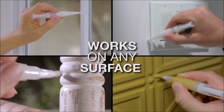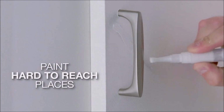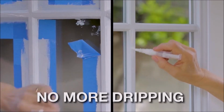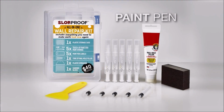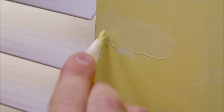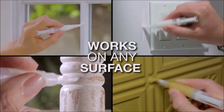What sets the slob-proof feable brush pens apart from other touch-up tools is their storage system. The pens come with a unique storehouse that keeps your paint or stain fresh inside for up to 7 years. This means that you can always have touch-up paint or stain on hand without worrying about it drying out or becoming unusable. The slob-proof feable brush pens are also highly durable. They're made from high-quality materials that are designed to withstand the wear and tear of everyday use. Plus, they're easy to clean, so you can use them again and again.